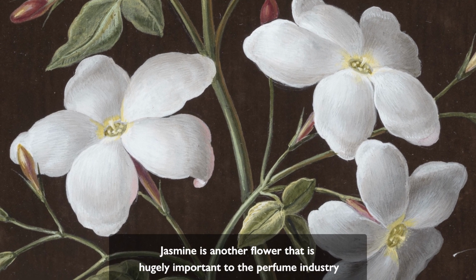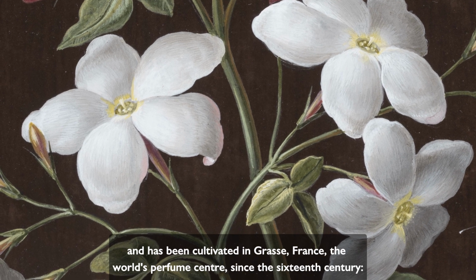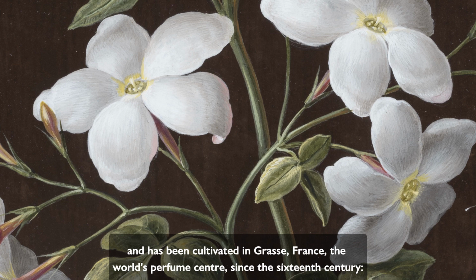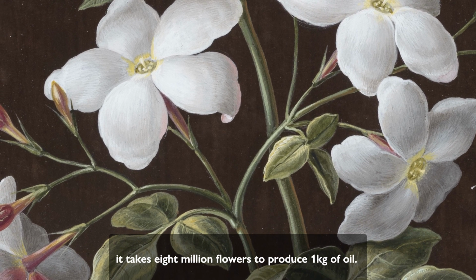Jasmine is another flower that is hugely important to the perfume industry and has been cultivated in Grasse, France, the world's perfume centre, since the 16th century. It takes 8 million flowers to produce 1 kilogram of oil.